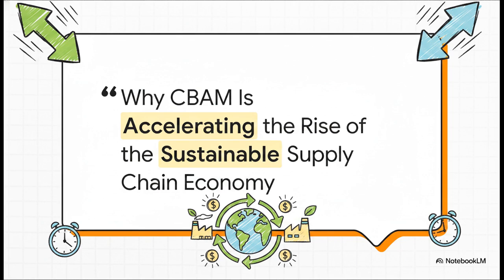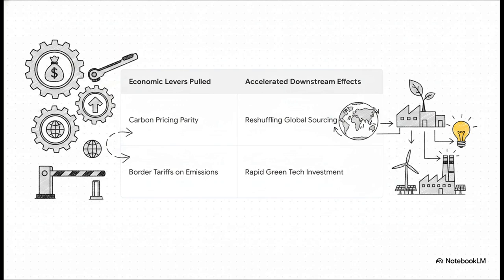Now, what's really fascinating is how these mechanisms actually play out in the real world. When specific macroeconomic levers are pulled, like establishing carbon pricing parity and enforcing border tariffs based on emissions data, we see immediate, accelerated downstream effects. Procurement teams are out there rapidly reshuffling their global sourcing, dropping high-emission suppliers like a hot potato just to avoid those border taxes. At the very same time, manufacturers are pouring massive investments into green tech simply to keep their unit costs competitive. It's a forced, undeniable evolution across the entire sourcing network.